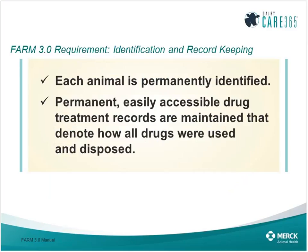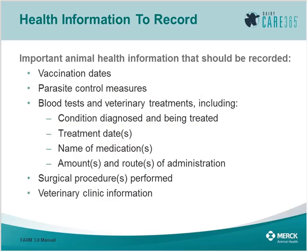Farm 3.0 requires that each animal is permanently identified and that permanent, easily accessible drug treatment records are maintained that denote how all drugs were used and disposed. So what information should you record? Important animal health information that should be recorded are vaccination dates, parasite control measures, blood tests and veterinary treatments, including treatment dates, names of medications, amount and route of administration, in addition to surgical procedures performed, condition diagnosed and being treated, and veterinary clinic information. All of this is information that needs to be recorded.